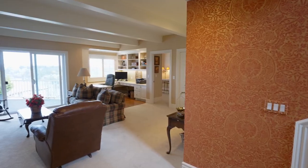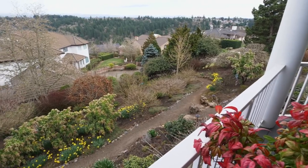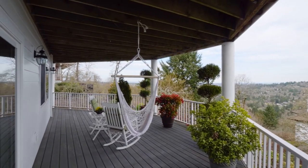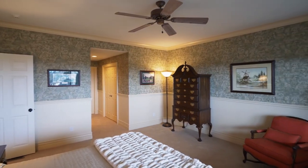On the lower level, you'll find a large family room with built-ins. Enjoy the covered deck overlooking the beautifully landscaped yard. On this lower level, you'll find two more large bedroom suites.